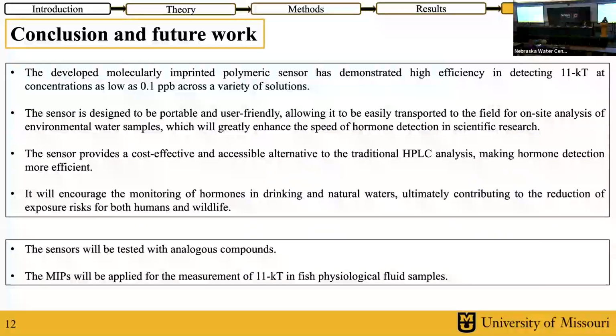In conclusion, we can say that the developed molecularly imprinted polymer has demonstrated high efficiency in detecting 11-ketotestosterone at concentrations as low as 0.1 ppb. These sensors are designed to be user-friendly and portable. They can easily be carried to the field to analyze any kind of environmental sample. Also, these sensors can provide a cost-effective and accessible alternative to traditional HPLC analysis, making hormone detection more efficient, and will encourage the monitoring of hormones in drinking water and natural waters, ultimately contributing to the reduction of exposure risks for both humans and wildlife.